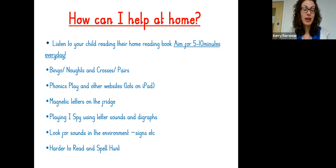So to help recognize sounds, you could do sound bingo or noughts and crosses or pairs if that's something your child's finding tricky. You could use Phonics Play or other websites. Just check they're not American and they're following our pronunciation and they're not schwaing, which is where we're saying kuh. Make sure it's k on the game.